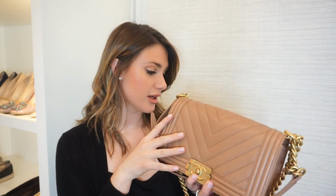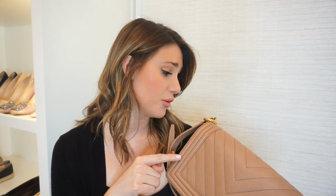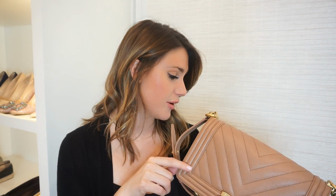So I have all the pricing and dimensions of the boy bag. It comes in several options now, but I'm just gonna share a few with you here. There is a small boy, there is the boy, there is a large boy, there is a boy Chanel flap bag with a handle, and there's also a boy Chanel flap bag with a small handle. And there's also like a vertical shaped bag now as well. I saw that on the website.